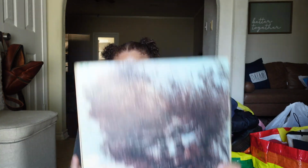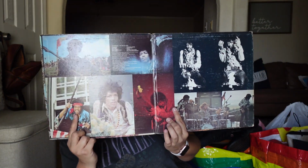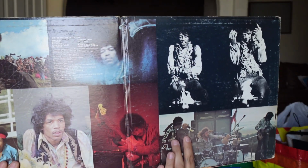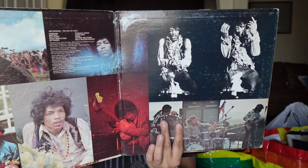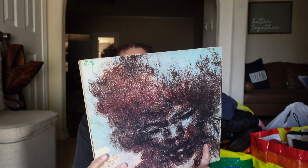And I saw this one and I didn't even know what this was. And then I opened it and I was like, oh my gosh, it's Jimi Hendrix. My dad is like a huge Jimi Hendrix fan, so I couldn't believe that this one was there. I don't know if this was actually worth anything, or how much it's worth.